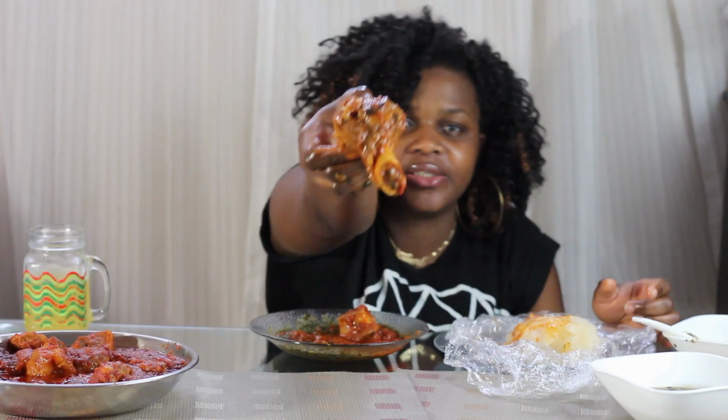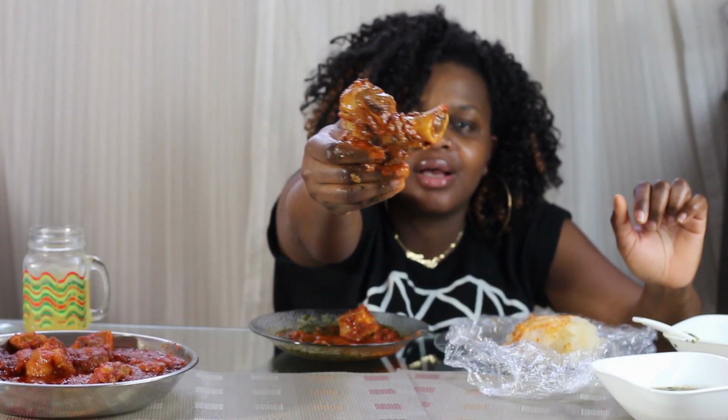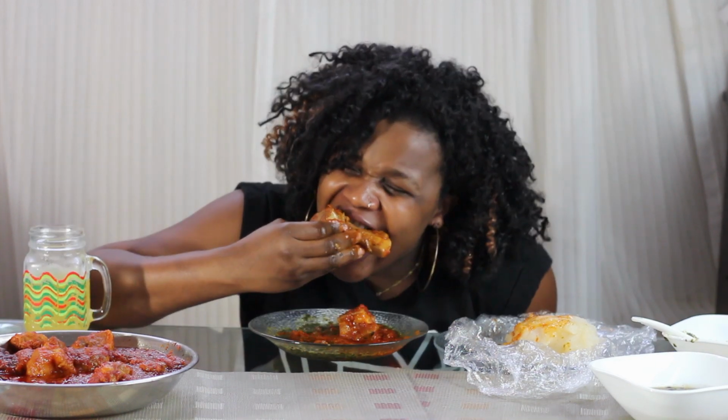Look at how huge that is. It is so big, but as you can see, it's just a lot of bone and then meat on it. Okay, first bite. Not really first bite because I stole some of it while I was boiling it. But I know it's really good. Oh.